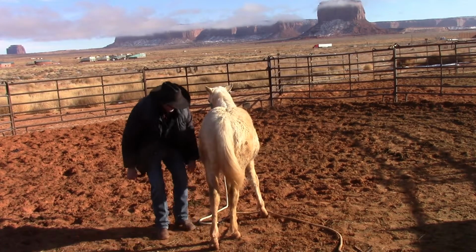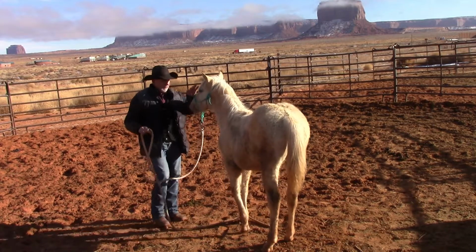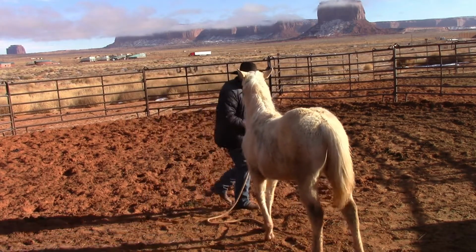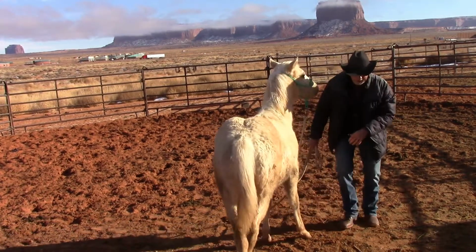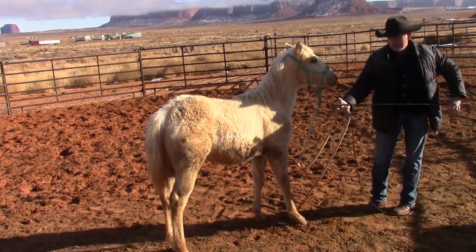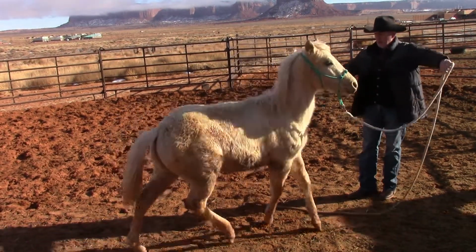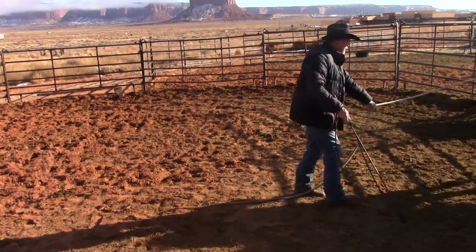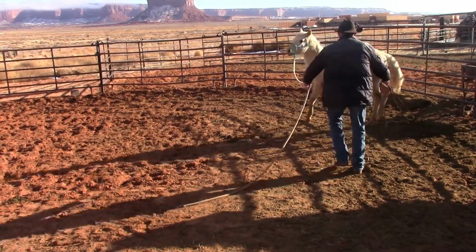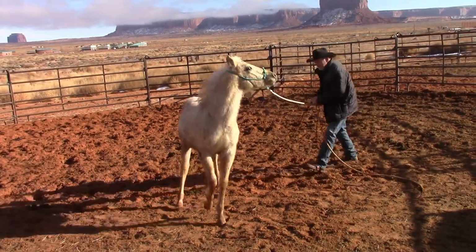Pat on it. Okay, so I'm not going to do a whole lot more with these fillies after I get them where they will lead out pretty nicely and let me walk up to them and catch them. And we're almost there, so I'm going to send her this way. The interesting thing that I did not anticipate since the last video is Ruby has come along a lot faster than Farrah.